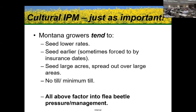And no-till, minimum till, this one's kind of a double-edged sword. So as Dale mentioned, on the black dirt we'll get more activity there. The flea beetles like that more, but with minimum till, typically those soils are a little cooler. And Angela touched on that. I'd like to see, if you're no-till, still pushing that seeding temperature up to 50 degrees versus just going off a date on the calendar. You're going to see better emergence. The faster that plant grows, the faster it's going to beat the flea beetles. So all these factor into flea beetle pressure and management.